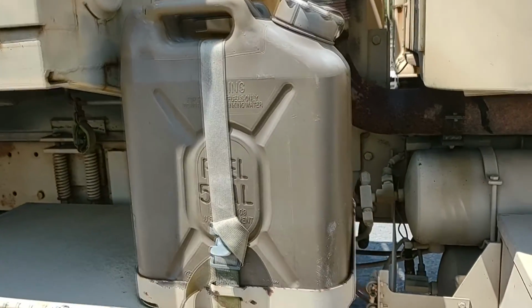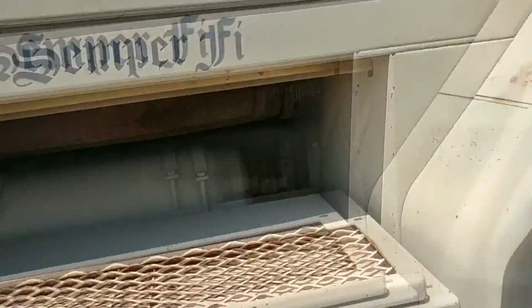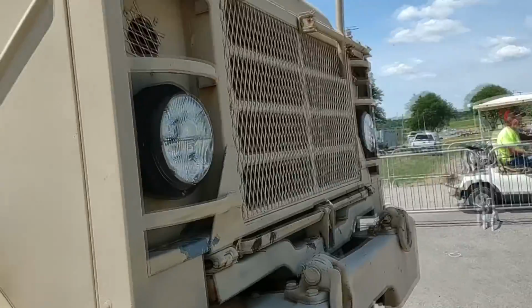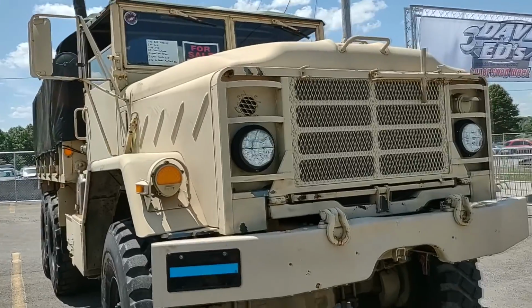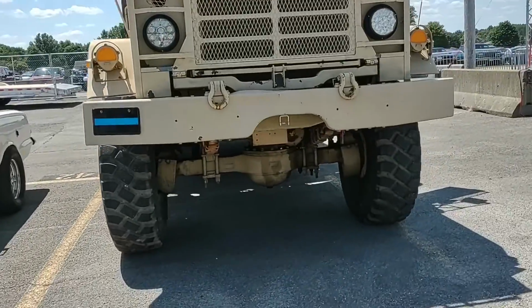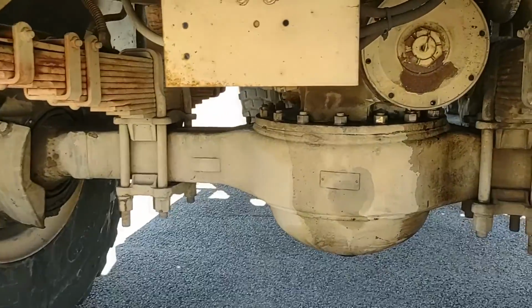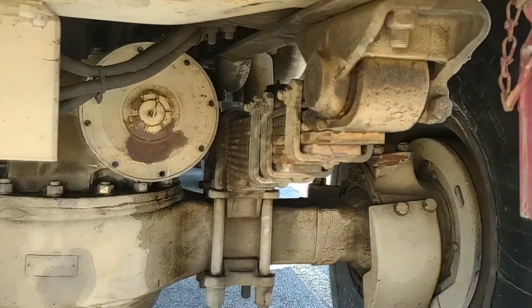There's the extra gas. If you run out of gas, that'll get you like another quarter mile down the road. This thing's like heavy duty. Heavy duty. It's got four-wheel drive. An extra heavy duty suspension. Look at that.